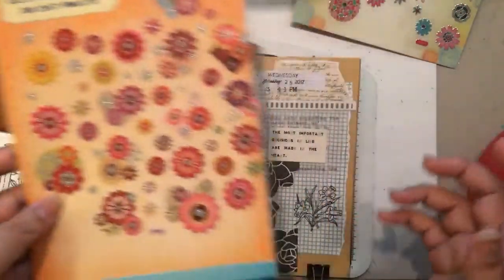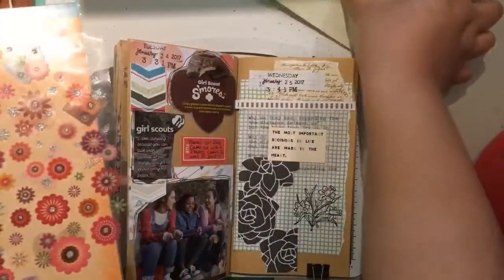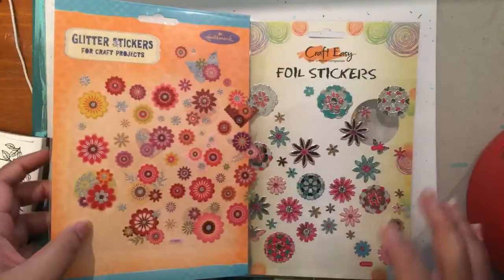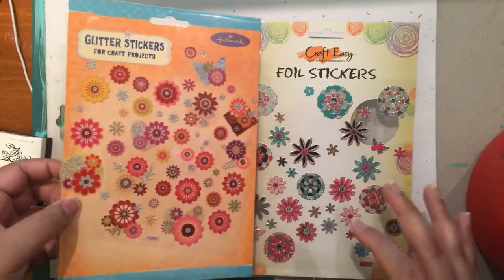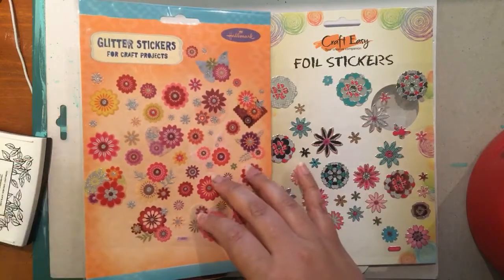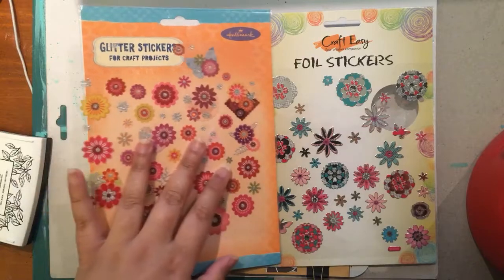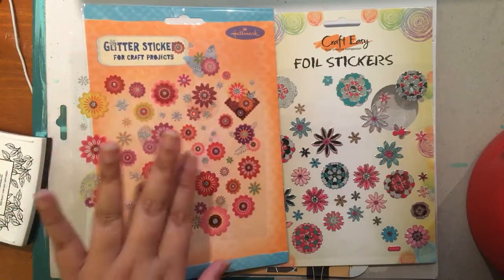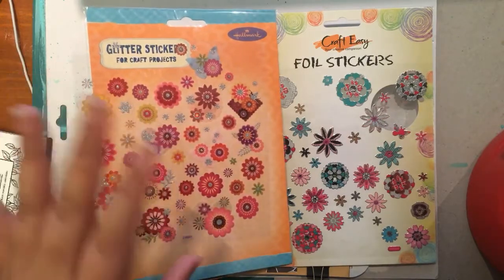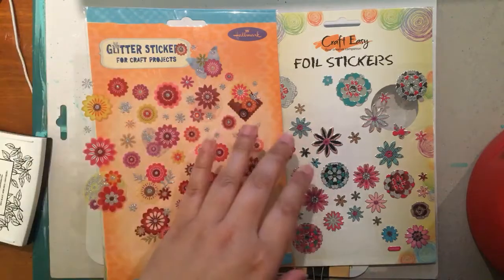I'm not sure if I'm going to add 2 or 3 because it might overwhelm the page. So I have these 2 sticker sheets that I got in the Philippines while I was living there when I went to med school there for a year. And I was deciding between the 2 because I like how this one has neutral colors, not very bright, because that's what my page is, not a very bright page.